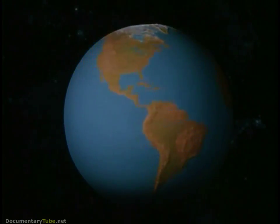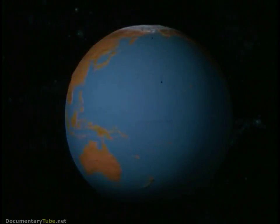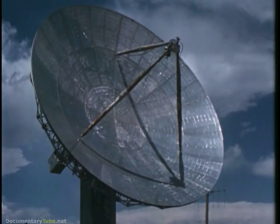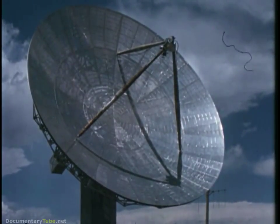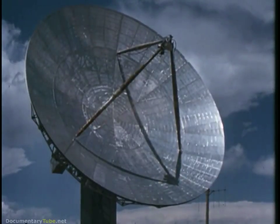toward the space around the Earth, toward the solar system and the universe. He uses sensitive radio instruments to listen to faint signals coming from distant sources in the universe. He uses delicate optical instruments to study the sun.